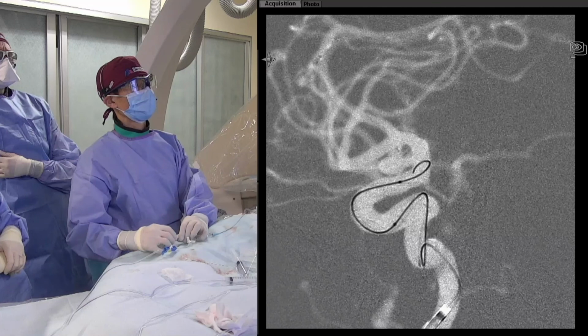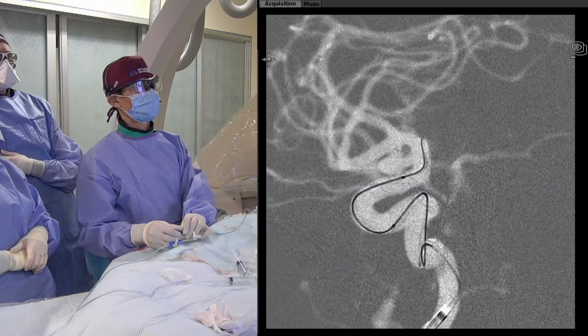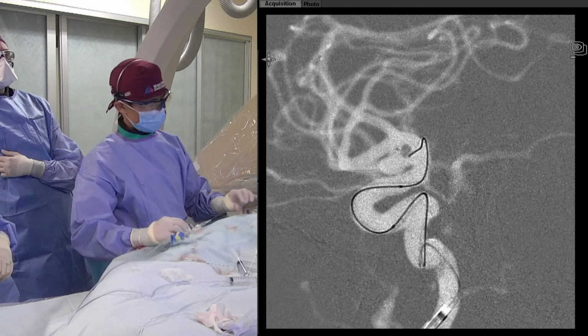What wire are you guys using? This is Synchro Standard. Yeah, it's a workhorse wire. It's been around for a very long time, but it works well.